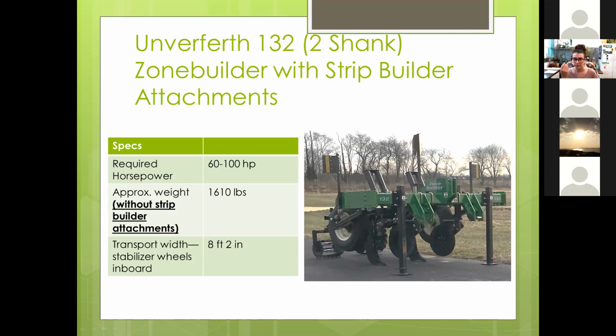So 2-shank probably would be great for smaller rows, smaller fields, or projects. Required horsepower is between 60 to 100, but because we have 2 attachments on these shanks, I would recommend a horsepower of higher magnitude, so probably closer to 100, because it requires between 30 and 50 per shank, depending on the attachments. That also increases the weight, and transport width for this particular machine is 8 feet. It is pretty wide.